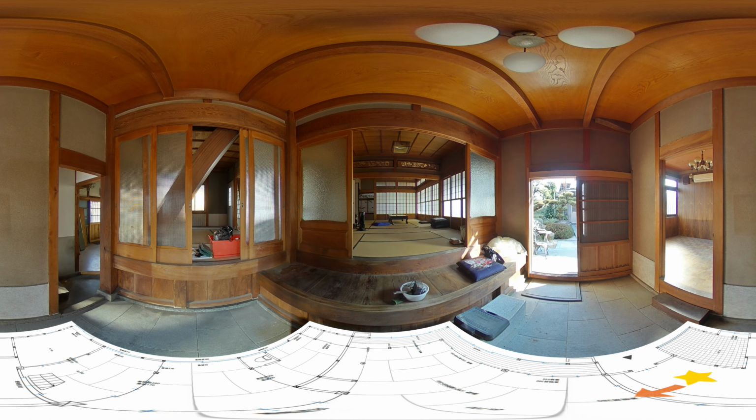Kominka renovation project. Before dismantling. Kominka is an old wooden building built by traditional Japanese building techniques. You can see the before and after of Kominka's refurbishment.